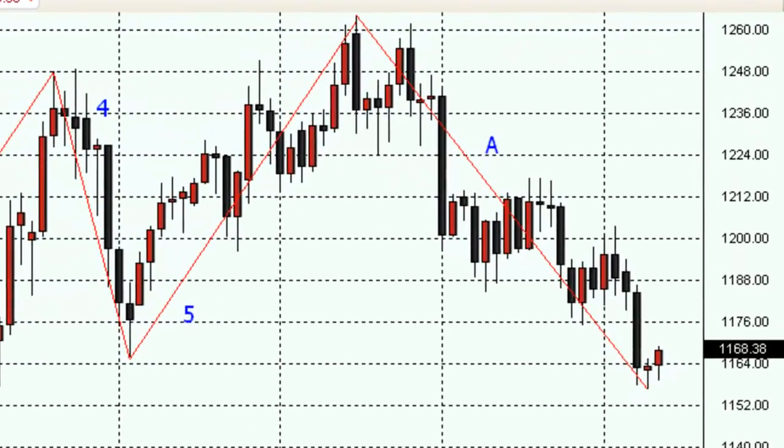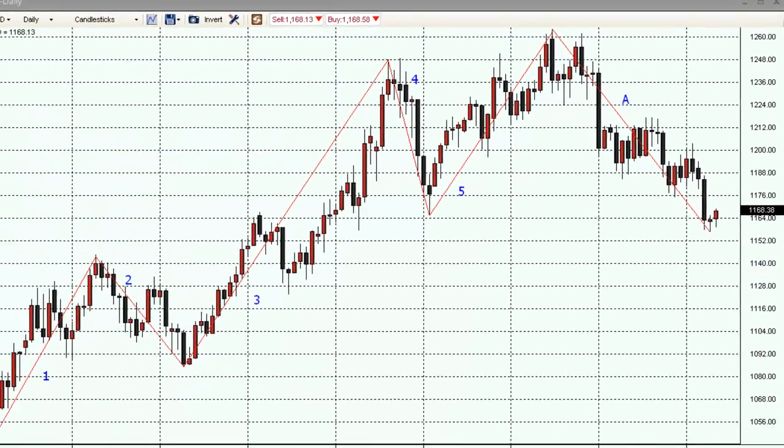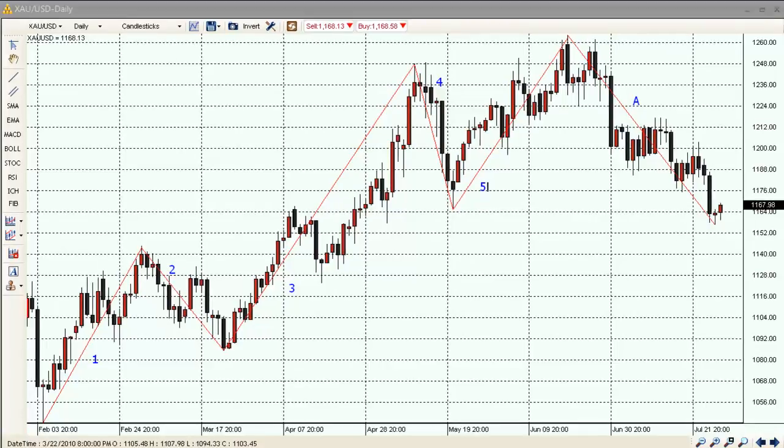Forex Gold is currently trading higher, 1168.38. It's trading up about $4 or $5. It has had a low today of 1159 and a high of 1170. In today's report, we're going to talk about the candle that we saw yesterday, which was the doji, the possibility of a bottom activity in the market, a revised wave count, and the candlestick patterns that we're looking at today.